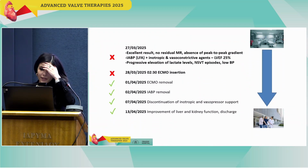So despite the excellent procedural result with no regurgitation and no outflow obstruction, the patient developed hemodynamic instability post-procedure. This included hypotension, increasing requirements for inotropes and vasopressors, rising lactate levels, and an episode of non-sustained ventricular tachycardia. Due to this, veno-arterial ECMO was placed the following day, and fortunately, this led to rapid stabilization of the patient, and the ECMO was successfully weaned and removed after 4 days.